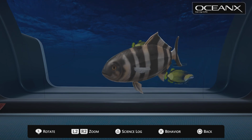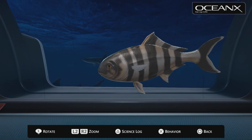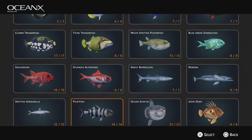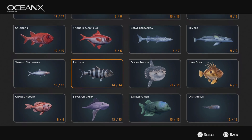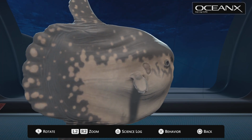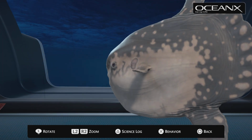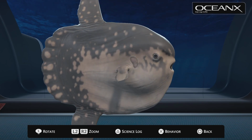Oh, there was a Titan triggerfish swimming by in the background. And some sharks. Let me see if that was correct. Is that right? Yes, that was the Titan triggerfish swimming by. We also saw the ocean sunfish swimming by the sub, which was always very cool because, man, they're huge. How big they are. You just don't get a sense of the size until you're swimming next to it. And you're like, man, that is a big guy.